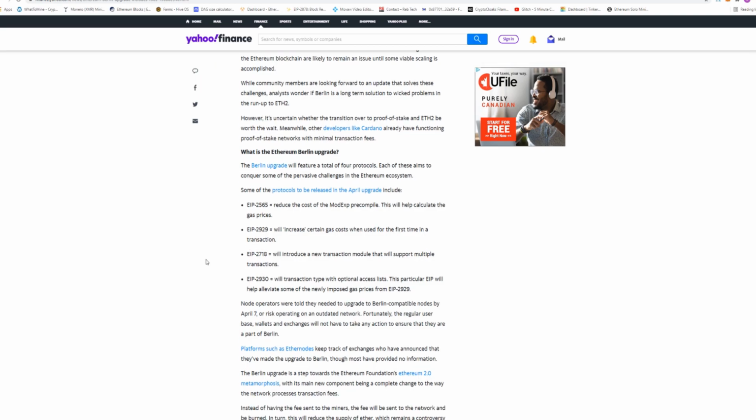I tried looking at the Ethereum 2.0 staking and couldn't really find how much was staked in there and what the rewards are at now because they totally changed their website around. So I'll have to look into that and figure it out later.